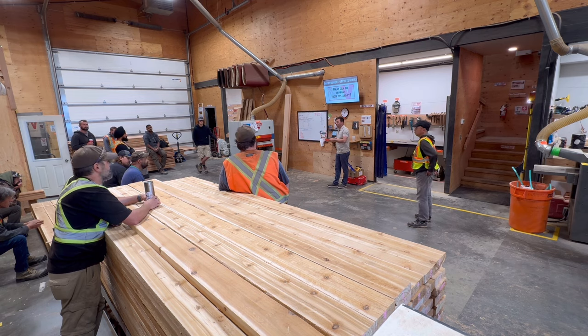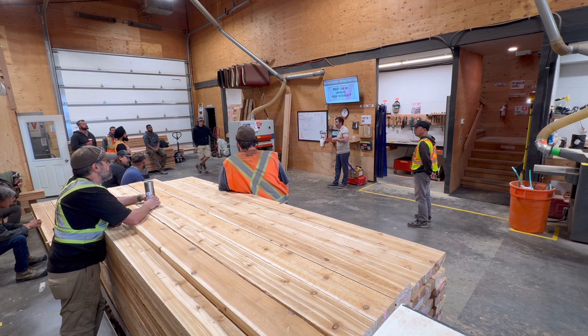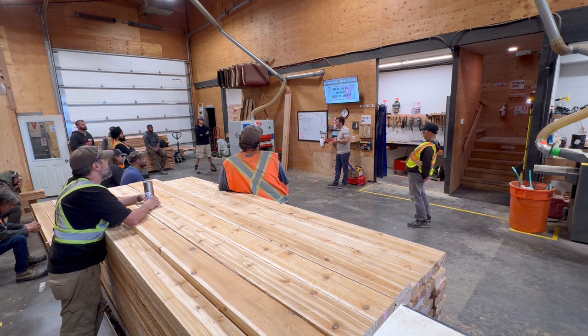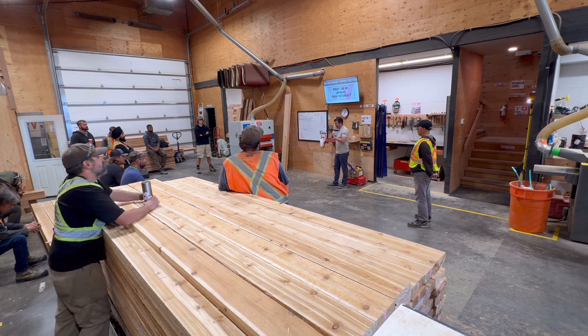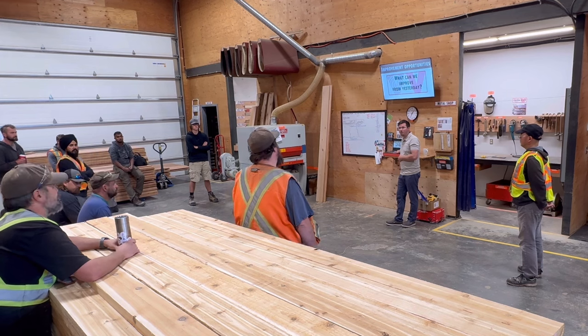We're now going over improvement opportunities from the day before, just anything we can actually improve on that we either acted on or didn't act on from the day before. And I try to engage as many people during this, but everyone's so awesome. They're all talking there about things that they could do better from the day before. And improvement opportunities are different than our defect slide that we'll go over a little later in the meeting.